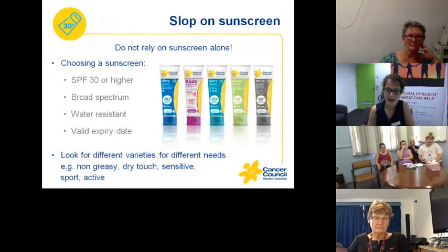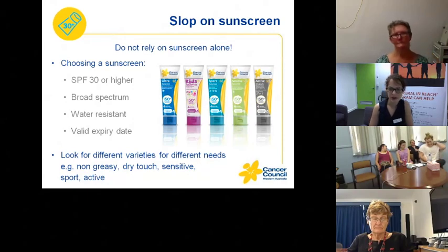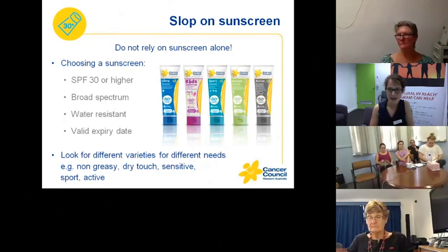Sunscreen is one that a lot of people use, obviously, but our message is not to rely on sunscreen alone. Sunscreen will never be 100% protective, so this is why it's important that we use sunscreen along with the four other messages.